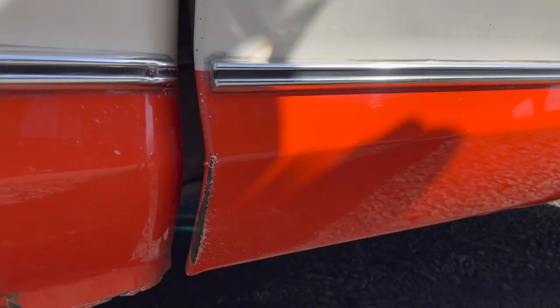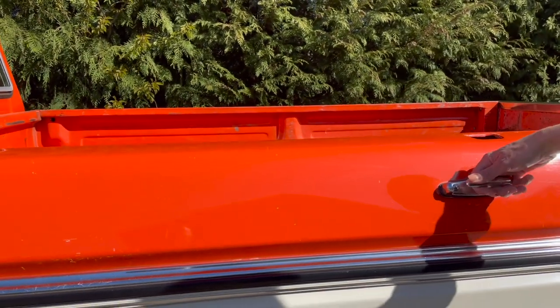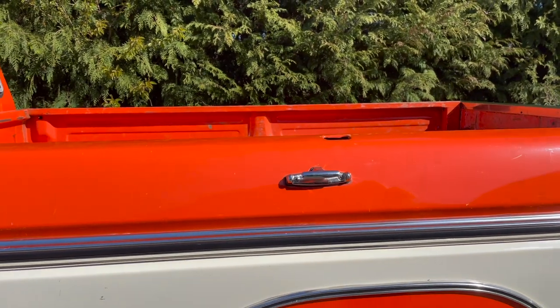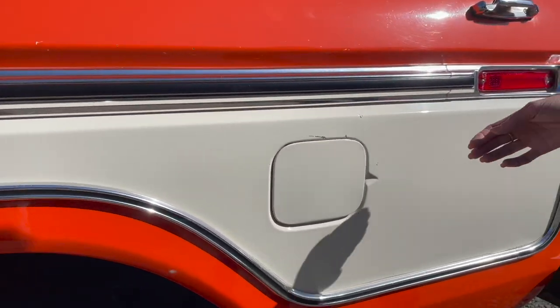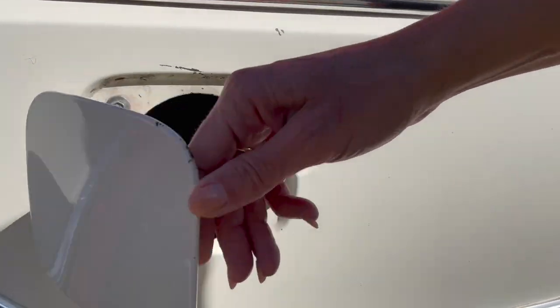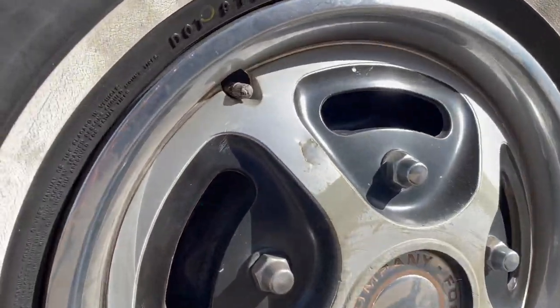I mean, this truck is in just such good shape. There's no rust. It just has its use from the years, and the gas doors look good. I do love these. I think these just give a great look to the truck, the tie downs. And then original hubcap on the back. There's the other gas door right here. I'm trying to keep my shadow out of it.